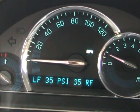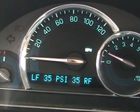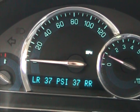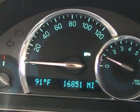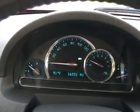Tire pressure sensors all the way around. This tells you what tire pressure each tire has. That's a really nice feature. Take a look at that. Very nice. Then you have the odometer and you have the temperature outside. What a great feature.